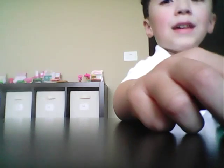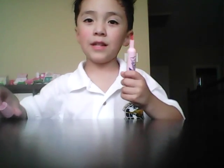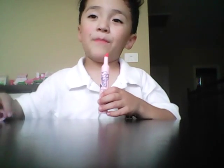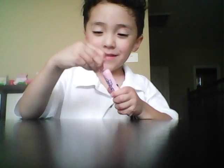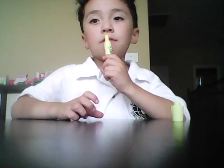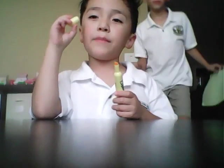First up, I'm going to go with this bubble gum. Ugh. It's super hard to open up. So let's smell the bubble gum. It smells like bubble gum. Right there. That's smelly. Lemon. It smells just like lemon yogurt.